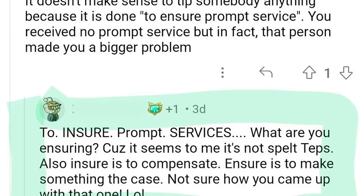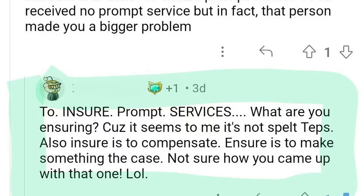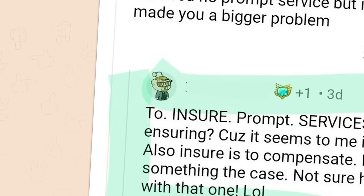Also, ensure is to compensate. Ensure is to make something the case. Not sure how you came up with that one. Lol. Okay, why don't you adjust your glasses, nerd?